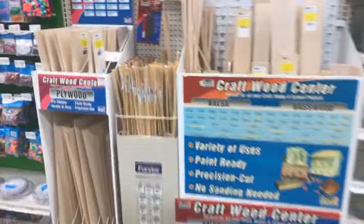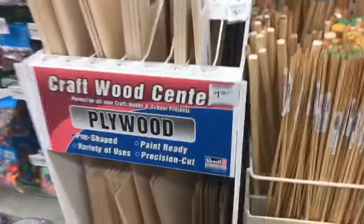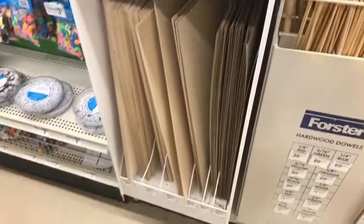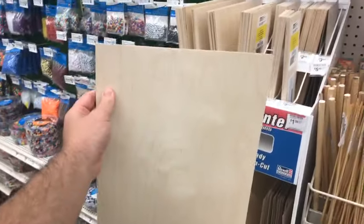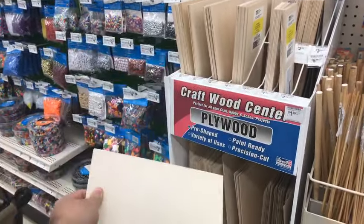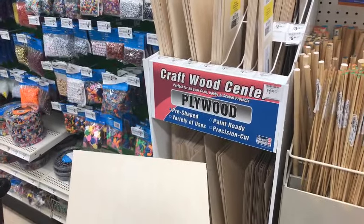Ooh, craft plywood. This is perfect. So for $4, you get this large piece. And with unfinished wood, do you have to do anything to prep the surface so vinyl will stick? No, you don't. Good morning from Tampa. So no, you don't have to prep anything. It's usually all ready for you.